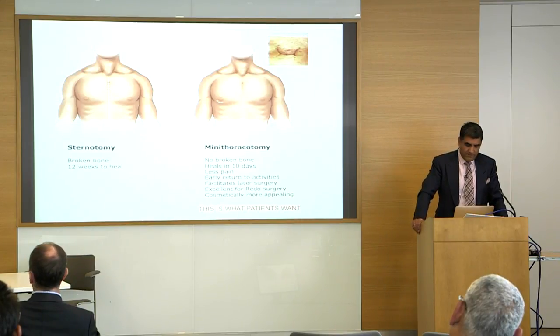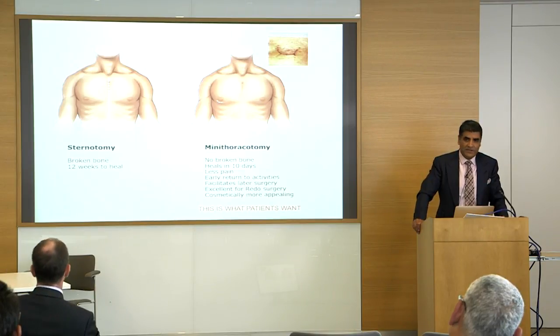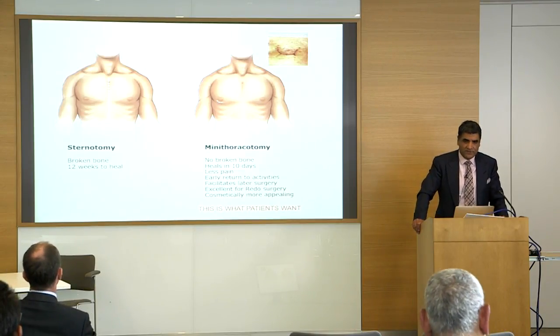And of course, remember, this is really important. At the end of the day, this is what patients want, and we as their clinicians have to find a way to deliver an advance in our technology, an advance in the way we do things, within an environment that ensures that it's also safe, so that it really is an advance that they can benefit from.